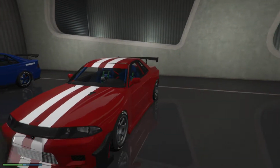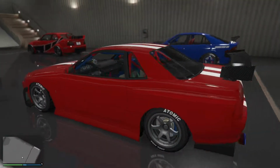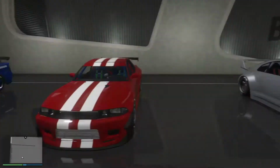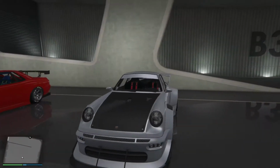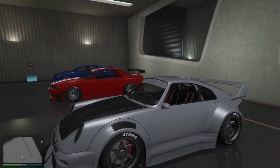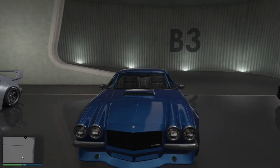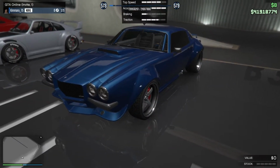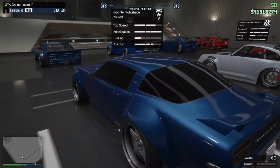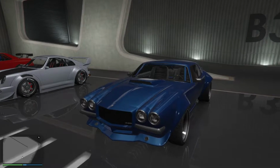And we have the Nissan Skyline GTR R32, R32, 33, 31. Porsche 911 body modded via Bennies. I wish they would do more Benny cars without lowriders. Then we have an American muscle car, which I do not know the real version of. It isn't the fastest car, but it is a donut machine.